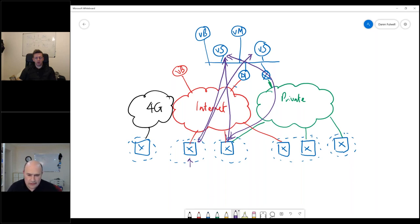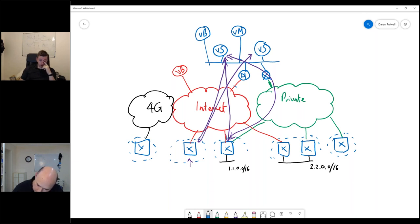So that sorts our control side out. Now, the other bit that gets interesting from here is how you talk between the LAN environments at each of these sites, right? Let me draw in a couple of things here, and try and make this a bit clearer. So you might have a LAN environment at each of these two locations. Let's say this one is 1.1.0.0/16, and that one can be 2.2.0.0/16. Okay.